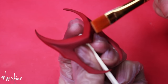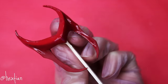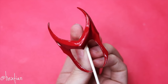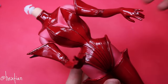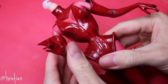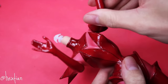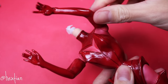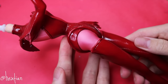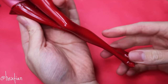And of course, we can't forget to gloss up the headdress as well. And now we're finally done with the body. And as you can see over here, I assembled the gloves as well. The arms are back. And wow, I mean, the possibility of just having the rotating, swiveling arms definitely enhances all of the magical poses that I can give Scarlet Witch.